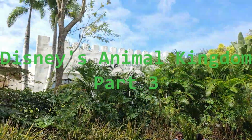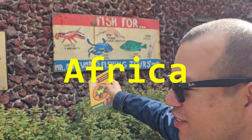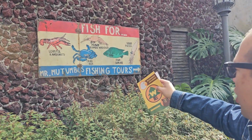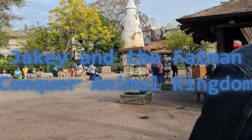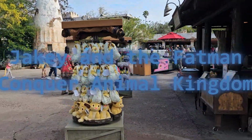Look, it's the Harambe house. R.I.P. Harambe. This is Jacob's Crab Car. Jacob's got lobster, crabs, prawn, fish, and squid. Mr. Mutumbo's. That's where I want to go. Oh, okay. I'm gonna get that then.